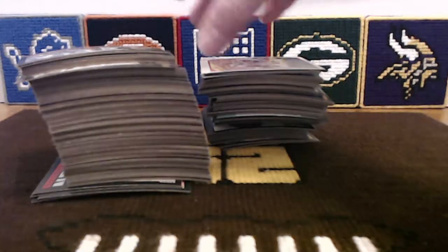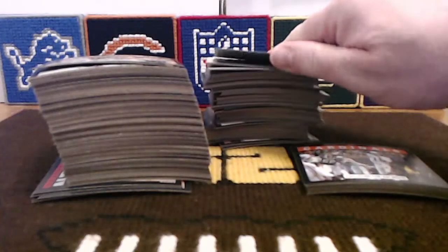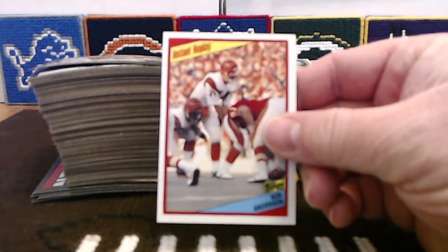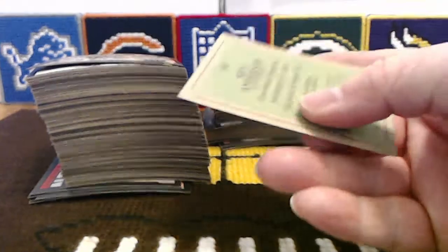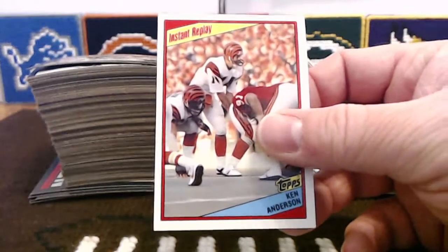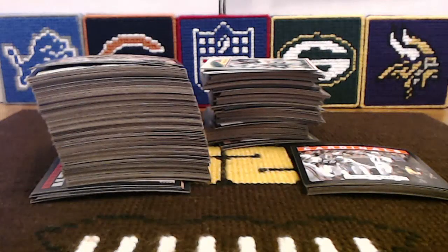I only found one 84 Topps, if I'm honest, and it was this one of Ken Anderson. Maybe we'll stumble onto another one, but I'm more than happy to add a Ken Anderson from 84 Topps to that particular set build, especially living in the Cincinnati area and knowing that Bengals cards are going to be a little bit tougher to come by. At least cheap, anyway.